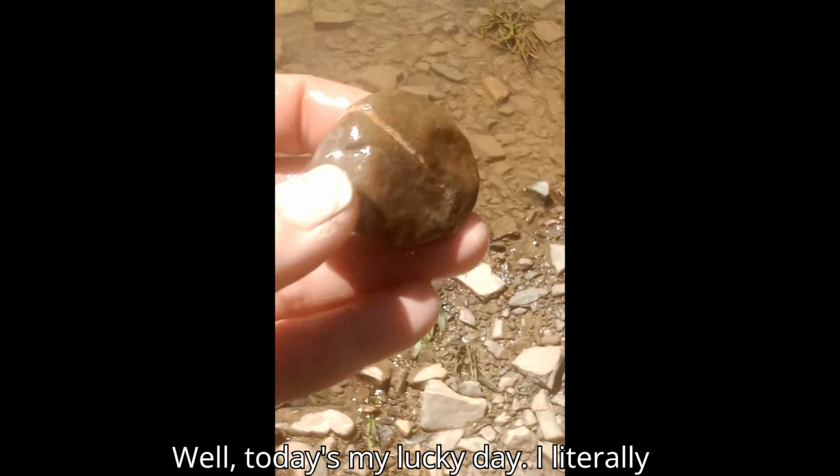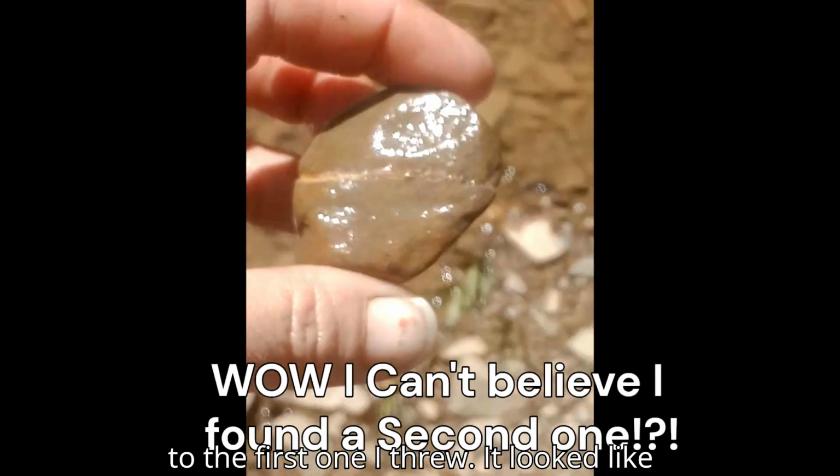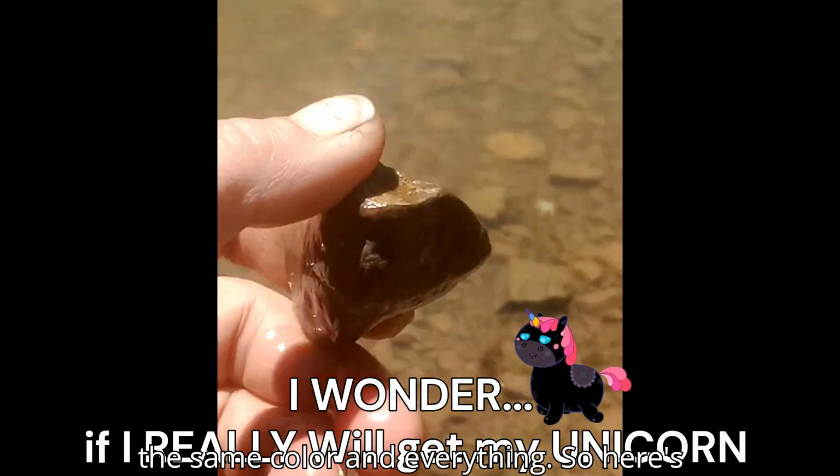Oh, today's my lucky day. I literally just found another one. Probably went to the first one I threw. They look like the same color and everything. So here's for a second wish.